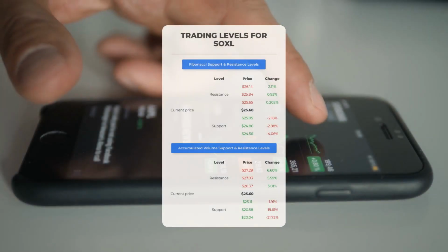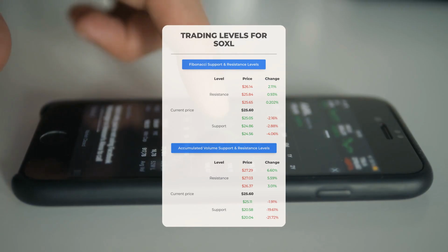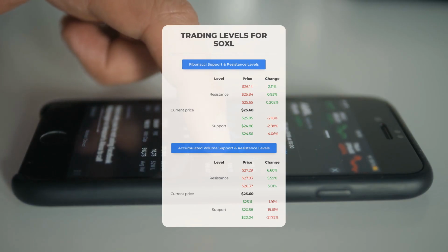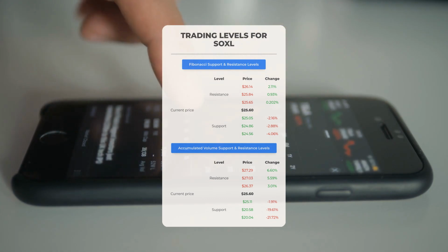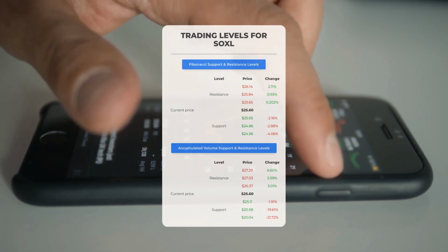Now let's discuss some potential day trading levels for SOXL. In the event of an upward trend, the first resistance level for SOXL is at $26.37. If you do not currently own any shares, you may consider waiting for this level to be breached before entering a position. For those already holding the ETF, this could be a strategic point for swing trading.